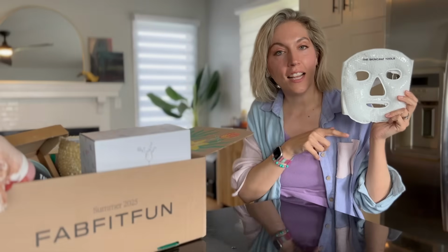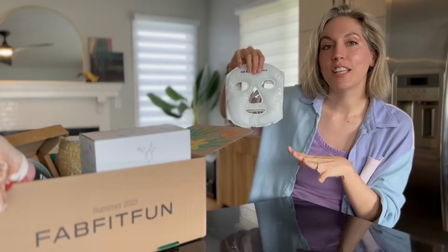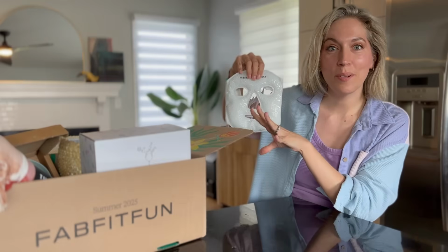If you went to the Skincare Tools and bought this mask, it's $60. But I didn't pay $60 for this. It was part of my box. And wait till you see how much the box was.